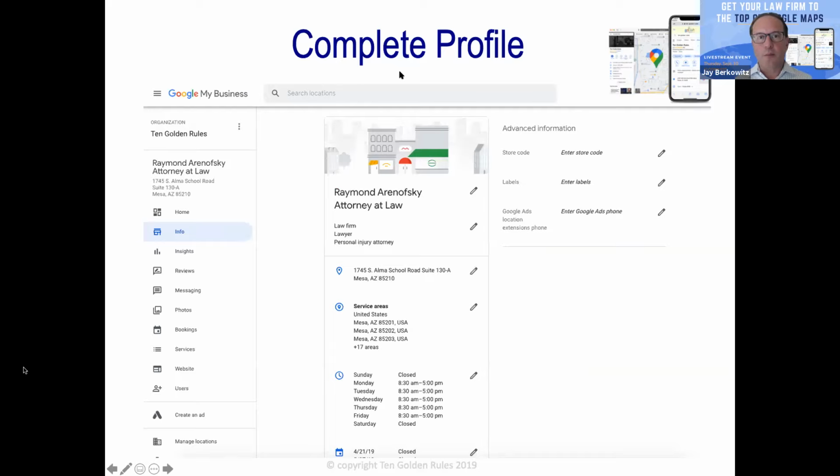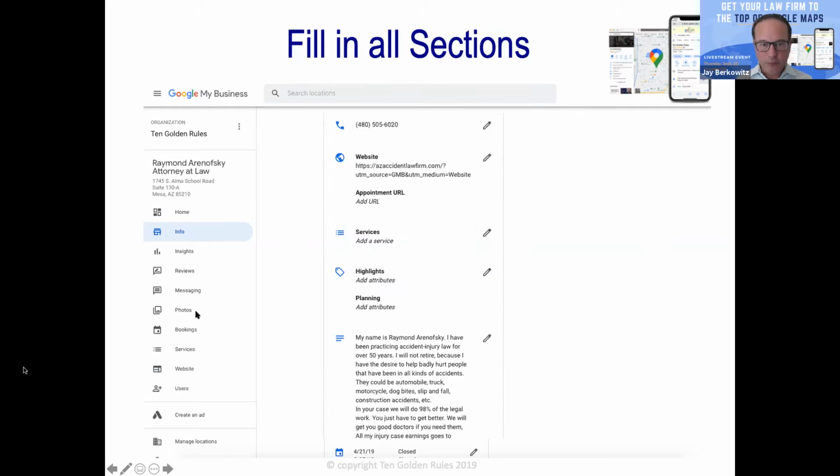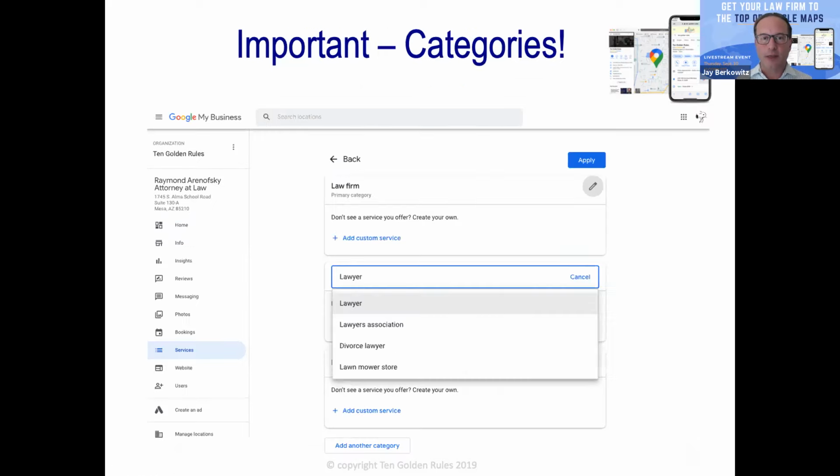So you want to complete the profile, and Google actually guides you through that. It'll say you're 10% complete, 90% complete. You want to complete all the different sections and all these little tabs down the left-hand side. And when you fill in all the sections, you put really good detailed descriptions, etc., and use keywords like you would for SEO, search engine optimization.